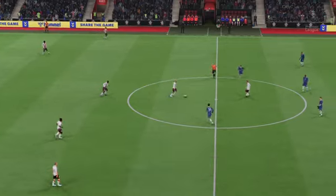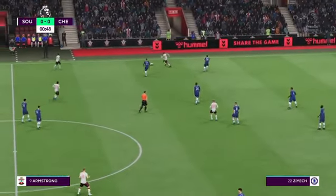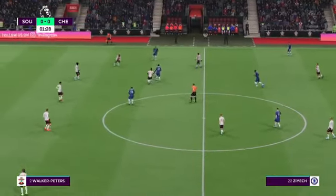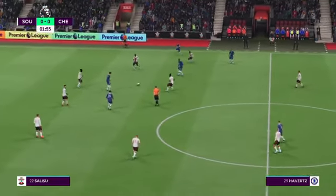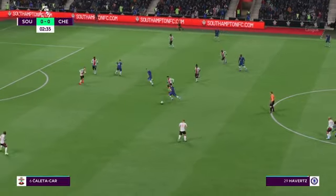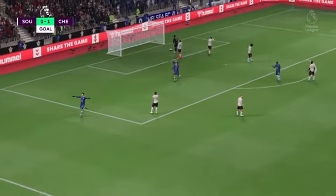And this confrontation is underway. And a good challenge to bring that attack to an end. Kai Havertz. Ziyech. Havertz. And Mount. And Chelsea moving the ball forward. What can they do from here? It opens up for Havertz. There it is. And just the ideal start.